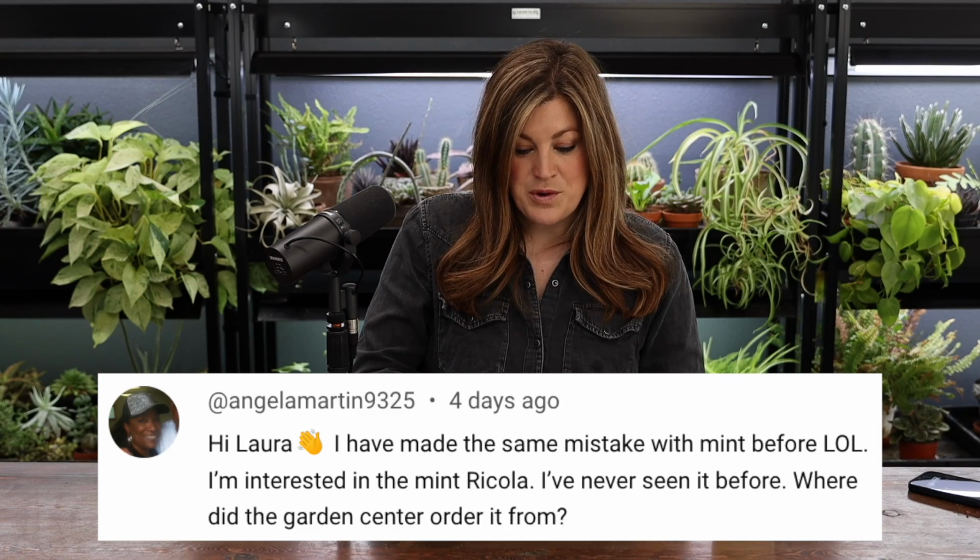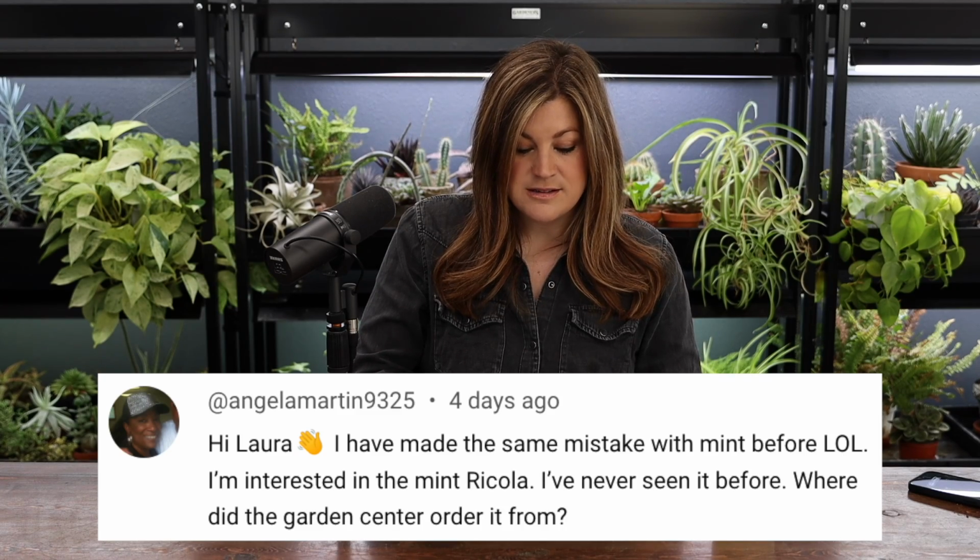I'm interested in the Swiss rucola mint. I've never seen it before. Where did the garden center order it from? All of those came from a place called Blooming Nursery. In fact, they just delivered another load this morning, and I went and picked up more of the Creeping Veronica, which we just planted. We quartered those out of the 4-inch container.